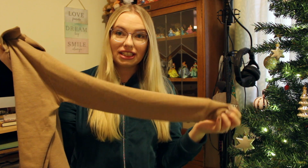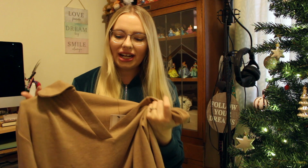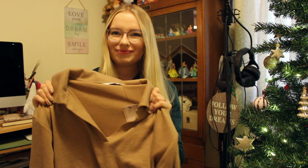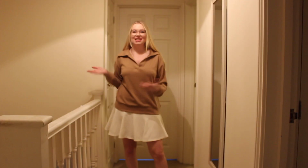It's very, very soft. It's more like sweatshirt material, so it definitely has a slightly more casual look about it, but I just thought it would be really nice and cozy. It's definitely oversized. I've actually sized down to a 10 from a 12 in this, just because I felt like it would be way too big. Hopefully this is a nice way it fits on me, but we shall go and see. Okay, so this is the brown sweater.